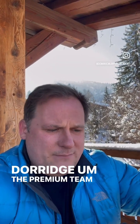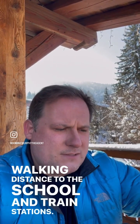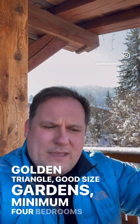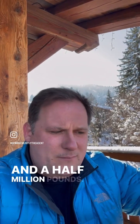The premium team, business as usual, Kathy and Elaine, £1 to £1.5 million within Solihull, walking distance to the school and train stations. And then in Dorridge, a couple of specific requirements: golden triangle, good sized gardens, minimum 4 bedrooms, in particular period properties. These buyers have budgets of between £1.5 and £2.5 million.